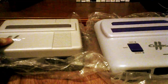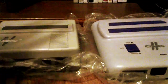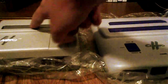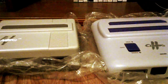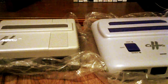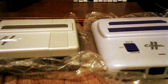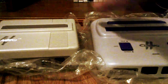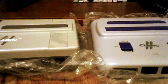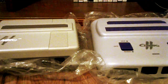Today's video is about these two consoles here, the Classiq N and the Classiq II. This is the Classiq N HD, and this is an AV model. This video is basically a comparison of the NES functionality. These are both made by Old School, but I've heard a lot of people on the internet saying the Classiq II's NES functionality is basically the same as the Classiq N, but I'm here to show that they are wrong. There's some differences.